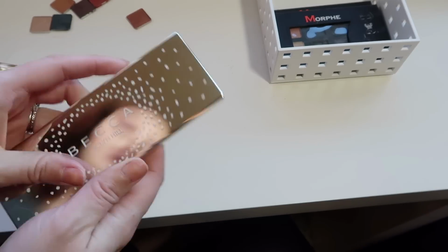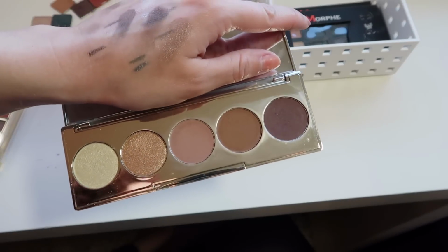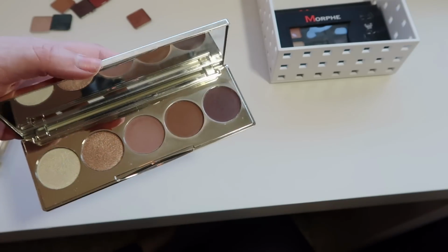This one, you know, I really like Jaclyn Hill. I really like Becca. I really don't like this palette. I tried to like it and I thought I did, but every time I use it, I never like what I come out with.